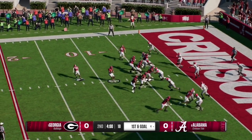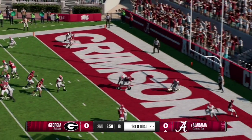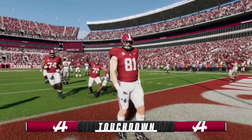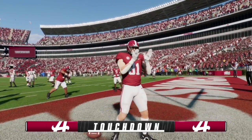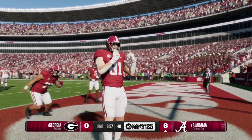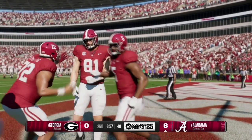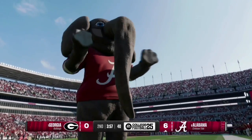And this is the stats from the first quarter here on 1st and goal. Jalen Milroe snaps the ball, has time in the pocket, and will check it down into the end zone to his tight end number 81 as Alabama put up the first points of the game. They take a 7-0 lead over Georgia with 3:57 left here in the second quarter.